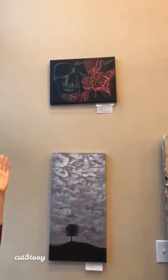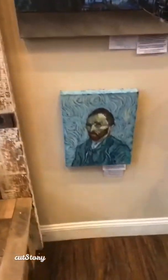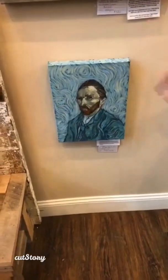Got Till Death Do Us Part, which is an original painting. I have 2 original paintings. This is a painting I did of Van Gogh's self-portrait.